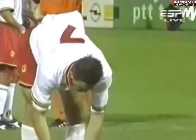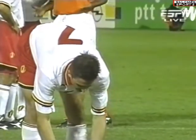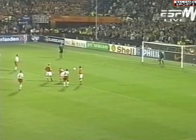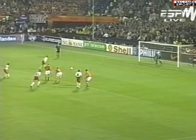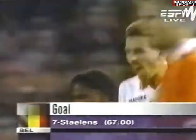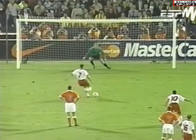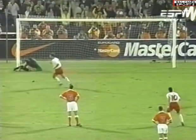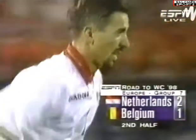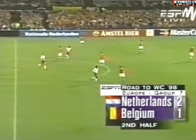Now, this could change everything. Luigi Lorenzo Staelens is the player placing the ball. Three goals already in World Cup qualifying. Faced there by Van der Sar. Gives the keeper no chance. We've got a game on our hands yet again. Belgium are definitely back in this one. He just rockets this one in. Van der Sar goes to his right, Staelens goes to the left, up high into the corner of the net. A really well-struck penalty kick. A lot of pressure on that kick, Mike, and it puts Belgium back in the game.